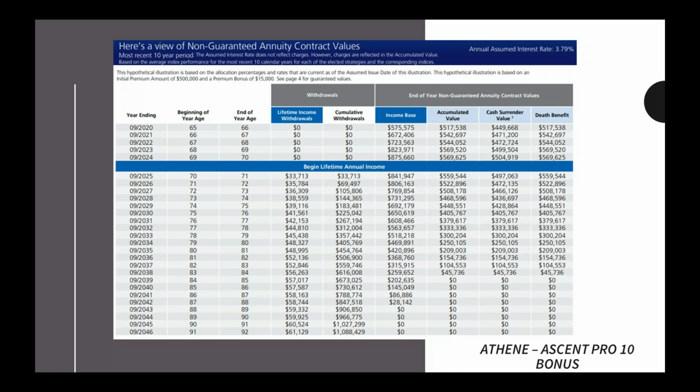So again, same situation, 500,000. Hypothetically speaking, every time we earn interest, we multiply it times 200%. We get that 7% guaranteed roll-up. You can see how quickly this income base goes up. After 5 years, we turn on the income, 33,713.